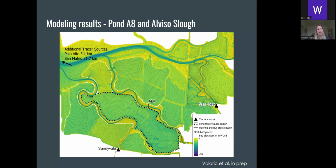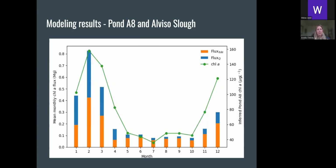And so essentially what Martin did in collaboration with some of our modeling collaborators is added a chlorophyll tracer to the pond and then tracked the advection of that chlorophyll or phytoplankton out into Alviso across the Alviso cross section here, which is where our sensor is located, in order to estimate fluxes of the phytoplankton biomass out of the pond into the slough.